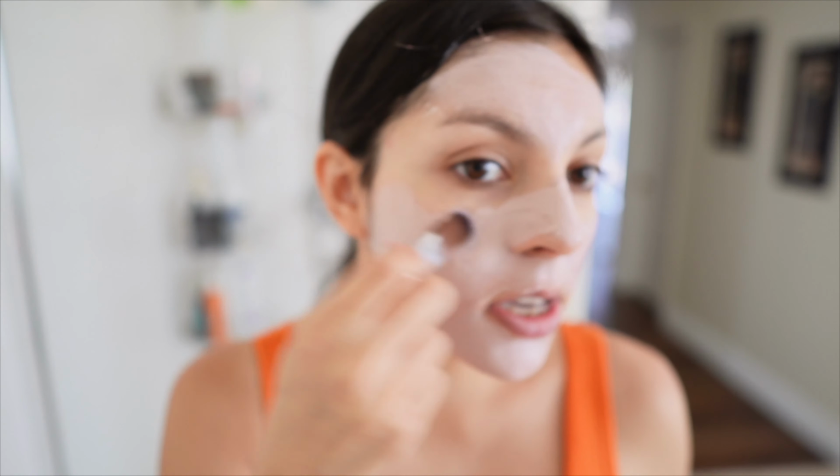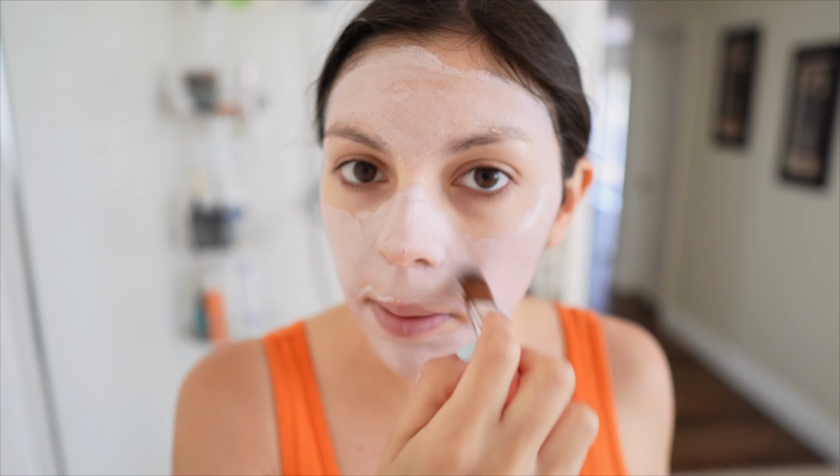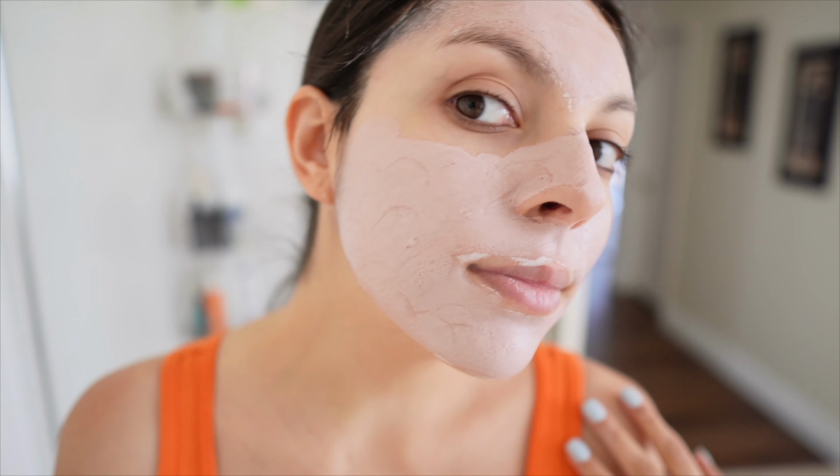Even though this isn't the hydrating one per se, like the emu apple, it actually still does feel hydrating, which I was super surprised because usually the other clay masks I have used in the past are a little bit more drying, like immediately more drying. This actually feels really movable, and I feel like I don't have to work too fast to get it on. So we're looking even.